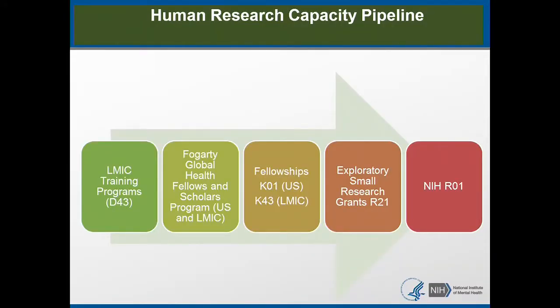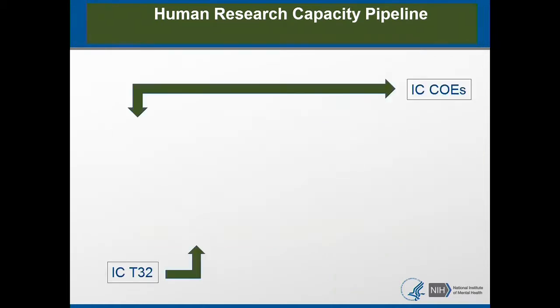So we've put in some fellowship programs of various kinds for both the U.S. students that are going to be the collaborators in this bilateral relationship, and also for the LMIC scientists. We put in some small exploratory grants that are in protected SEPs or protected reviews so that they actually have a chance to compete for these things. And we've partnered with others to help them make that transition to an R01.